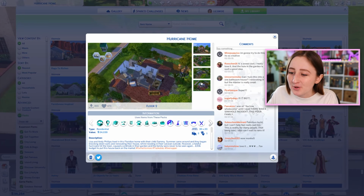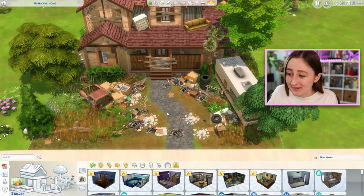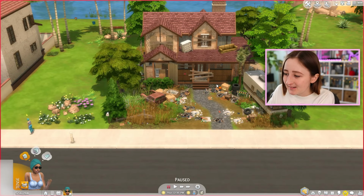And this house is just so detailed. I love these fixer-uppers because people put in so much time and effort into landscaping everything and putting all this clutter down. I mean, look at all these details with the trash everywhere. This house is genuinely incredible. So let's break it down. Let's do a quick tour.